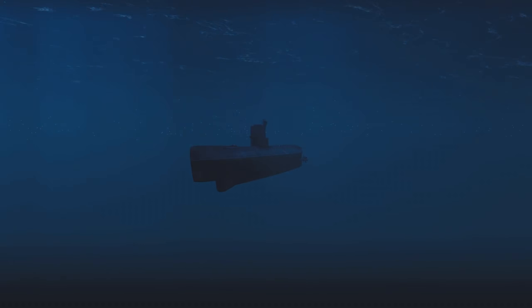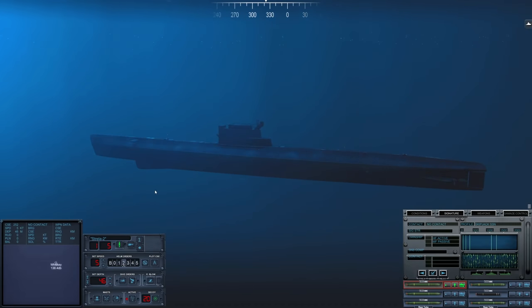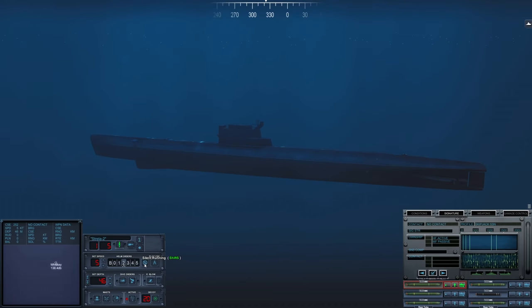Hello everybody, Wolfpack here, and welcome back to another exciting episode of our Cold Water series in the 1984 USSR campaign. Our Whiskey-class submarine has been intercepted by a NATO submarine here. It was bearing 252, however we have lost contact. Our boat has turned on a heading of 252, and we are going to see if we can establish contact here and sink this guy. We're going to rig for silent running real quick.